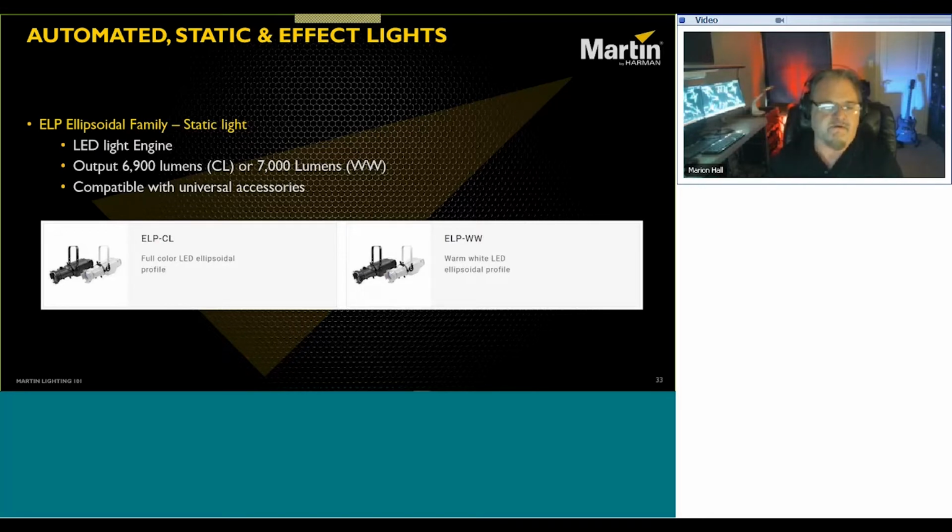Certainly Broadway uses them a lot because you don't need moving lights in a lot of cases. You don't need all the fancy moving lights when you're just going to be lighting a static fixture, static position. So no need for all that technology and to spend that money. So ellipsoidal has been around forever, and we decided to get into the ellipsoidal market.